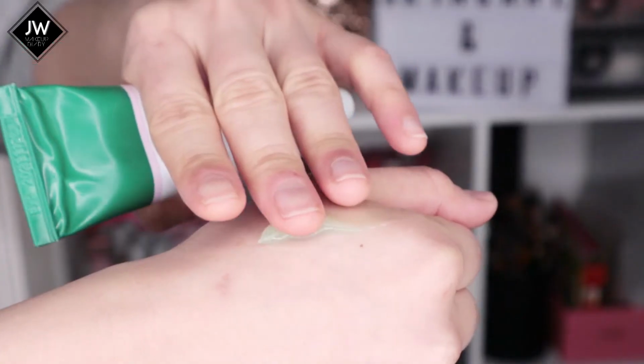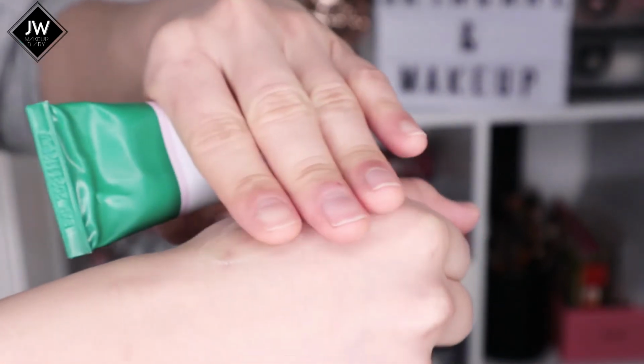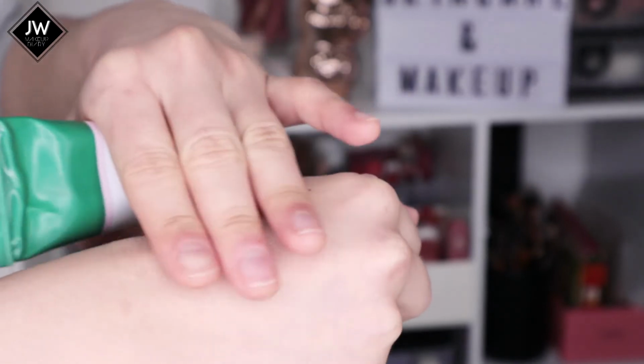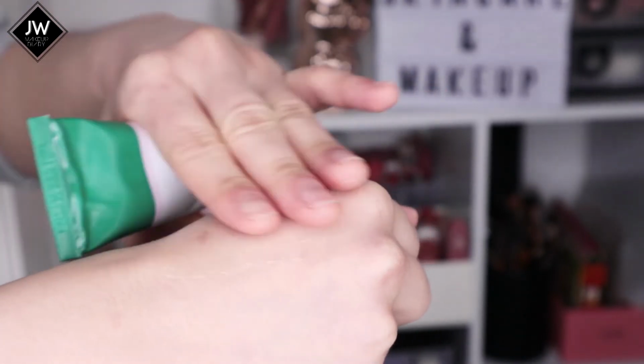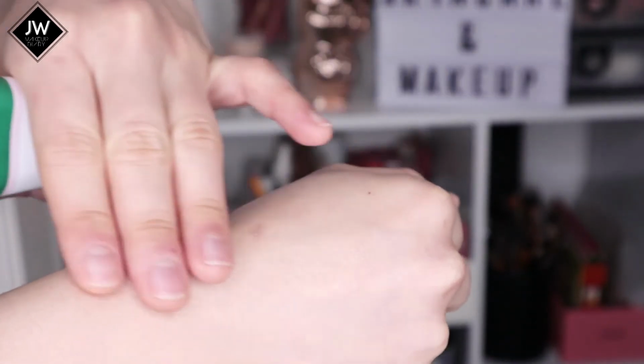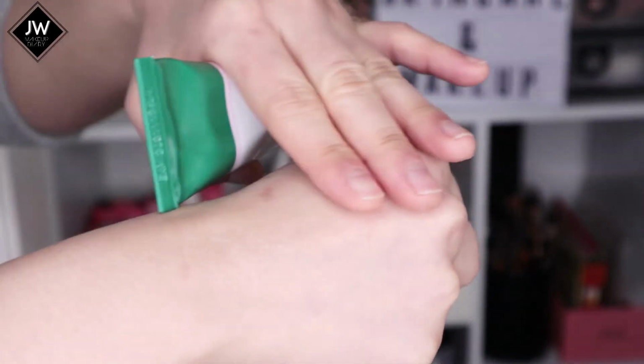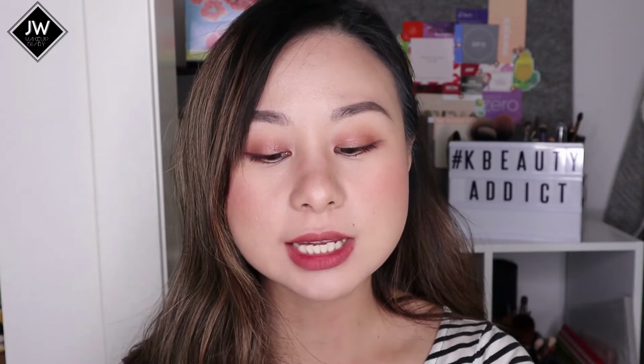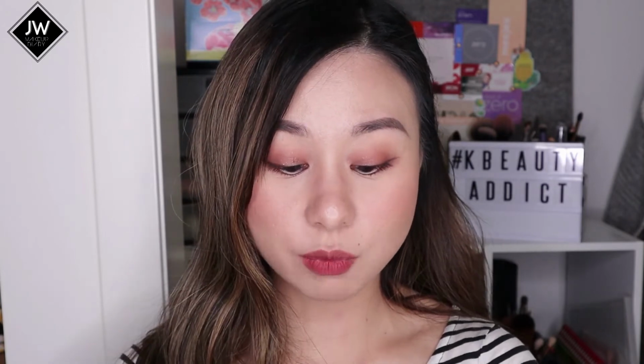It has that green color, and it's a gel form, so it's not very thick, and very perfect for those of you who are experiencing redness and breakouts as well. It definitely calms down your skin immediately after using it, and it just has that centella smell that really helps with your redness. So I definitely recommend this, and this is the VT Cosmetics Cica Care line Cica cream.